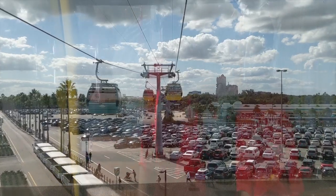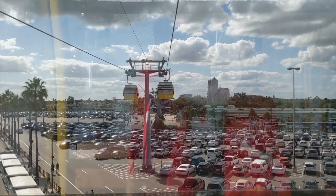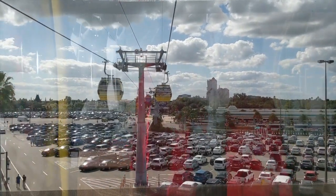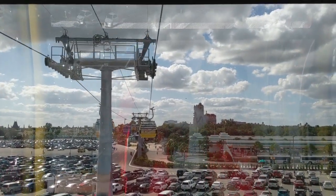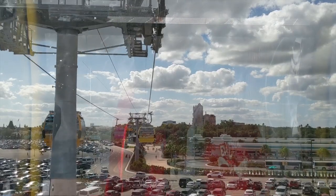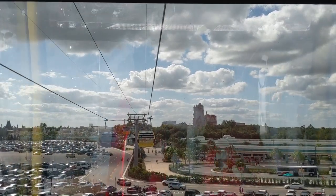But this is a more direct, there's no turns, nothing. This is a straight shot from Caribbean Beach to Hollywood Studios. And you see a lot more parking lot in this one. So maybe not quite as scenic as the other one, but more efficient. Certainly an advantage if you were staying at Caribbean Beach.